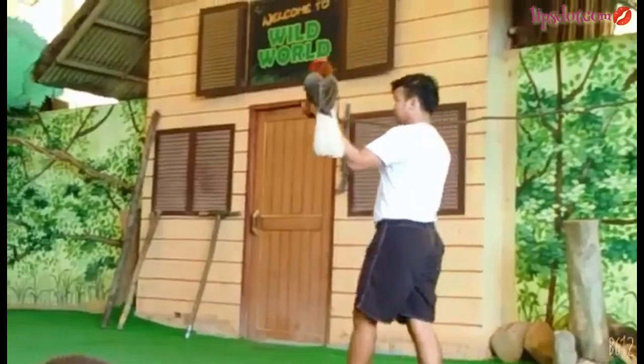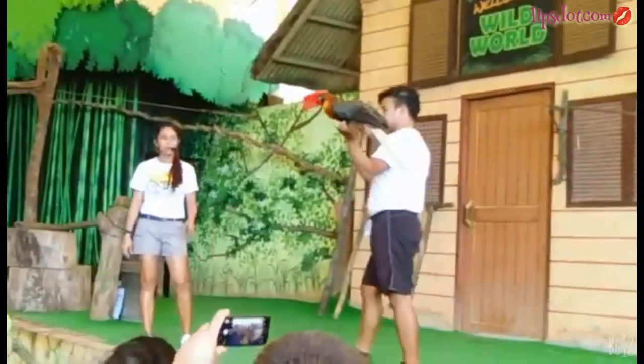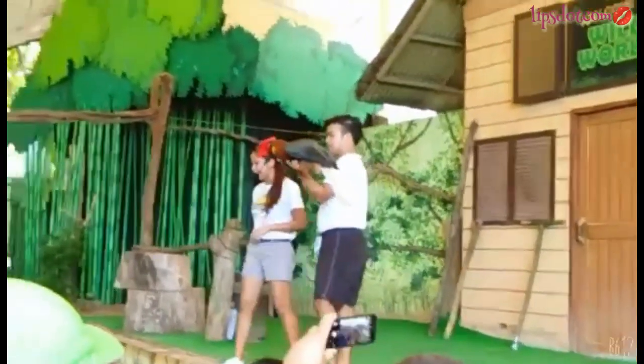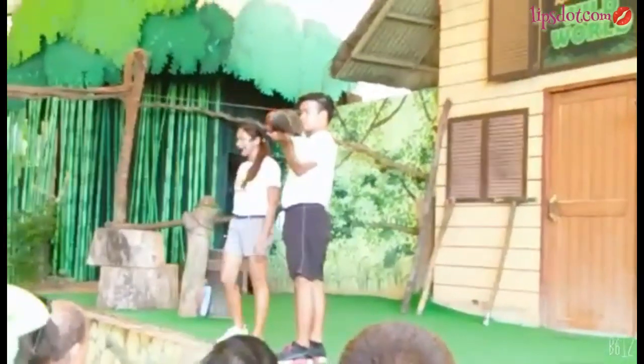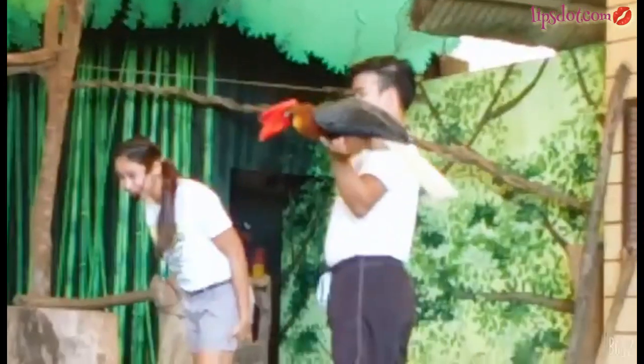And I know it's a little hard to see, but you know what, folks? Hornbills have eyelashes, to make them look so cute and sexy. Can you see them? No.